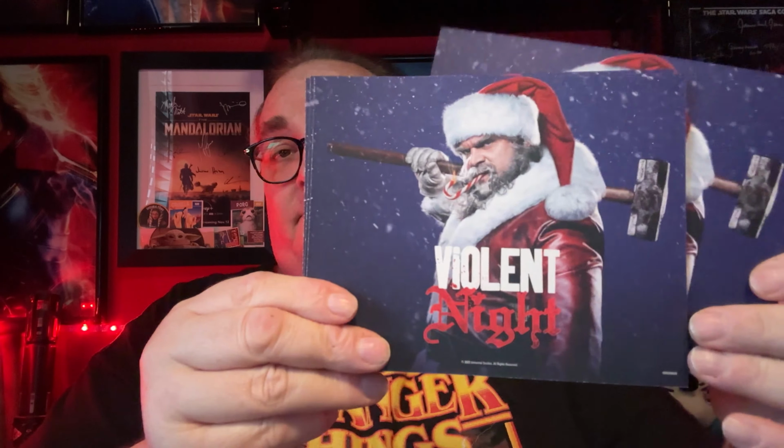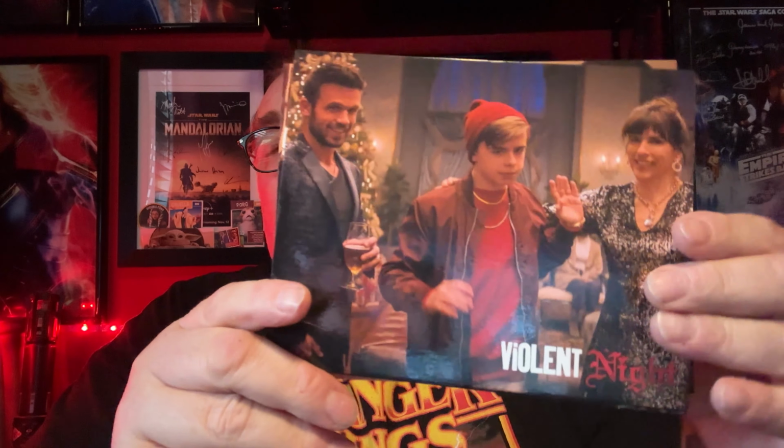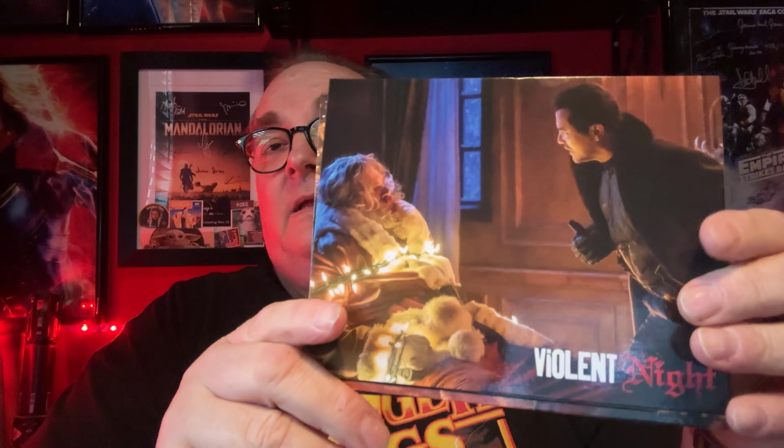We also have some postcards. Let me see if we can drag these postcards out. A bit bigger than postcards. So they've got the same on the back. Same image. And they are just, yeah, just shots from the film. Excellent. So there we go. So that's those. And then we have the Steelbook.